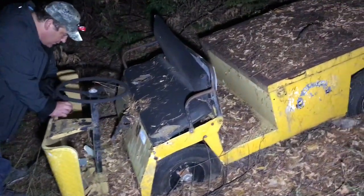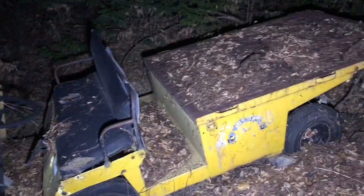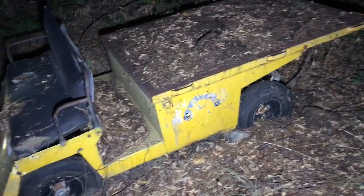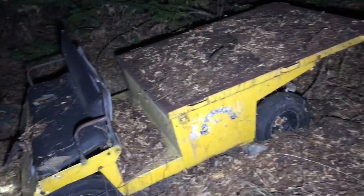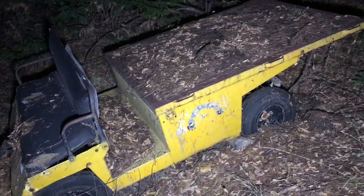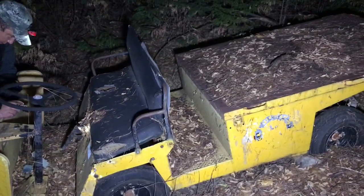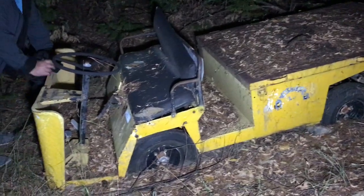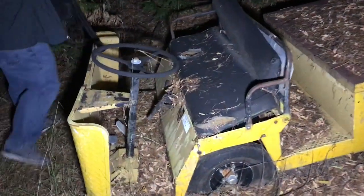All right, guys, this is the first abandoned cart that we have here. On closer inspection, it does show mining. So this looks like this used to be a cart where they would haul equipment, whatever they needed, and pull it right outside out of the mine. Really cool.